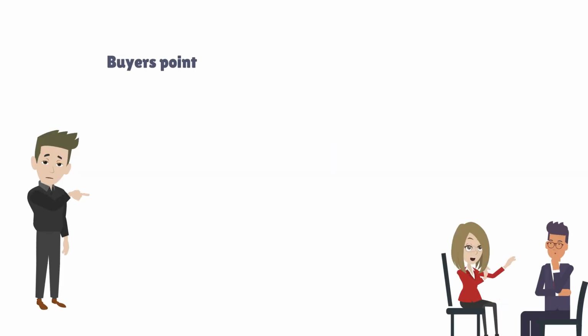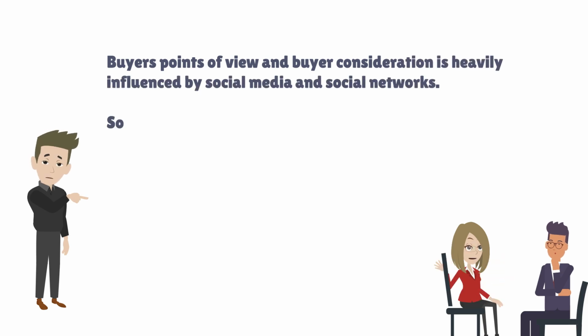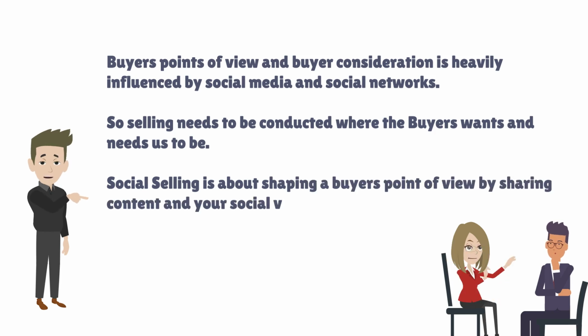Today, buyers' points of view and buyer consideration is heavily influenced by what they see on social media and social networks. So modern selling needs to be conducted where the buyers want and need us to be. This is why social selling is about shaping a buyer's point of view using marketing content and social visibility. What we call the 6 C's of social selling.